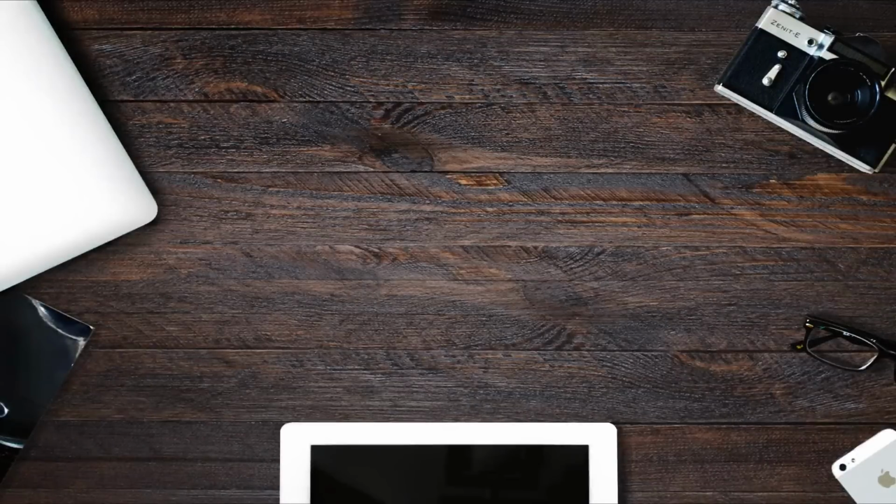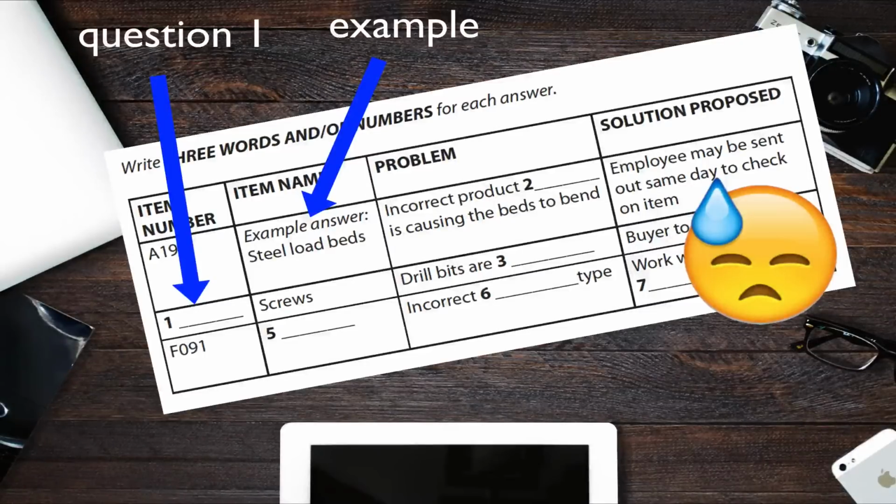Okay, before we start, just to note that there is a small sequencing mistake right at the beginning of the listening, in that the example that comes at the very beginning of any IELTS listening actually comes after question 1. So there's a small sequencing error there, but aside from this, the rest of the questions are in sequence.